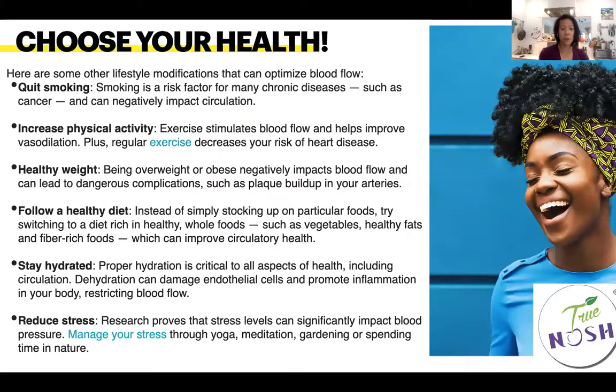Choosing your health. If you smoke, please consider quitting smoking. There are a lot of different people that can support you. You can go and ask your pharmacist. And, you know, smoking can have a lot of different negative impacts on circulation as well. So you really want to improve your circulation if you have high risk of getting gout. Physical activity, we said, helps vasodilation, helps increase your blood flow. Keeping a healthy weight really helps take the stress off your joints.